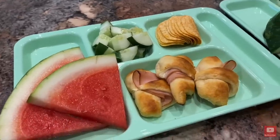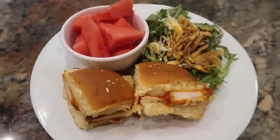Of course, my kids are also big fans of the little Hawaiian rolls. They will eat just about any sandwich that we make on a Hawaiian roll. We have made so many different kinds of sliders using those little rolls. And here's an idea for a really quick chicken parm slider using the Hawaiian rolls.